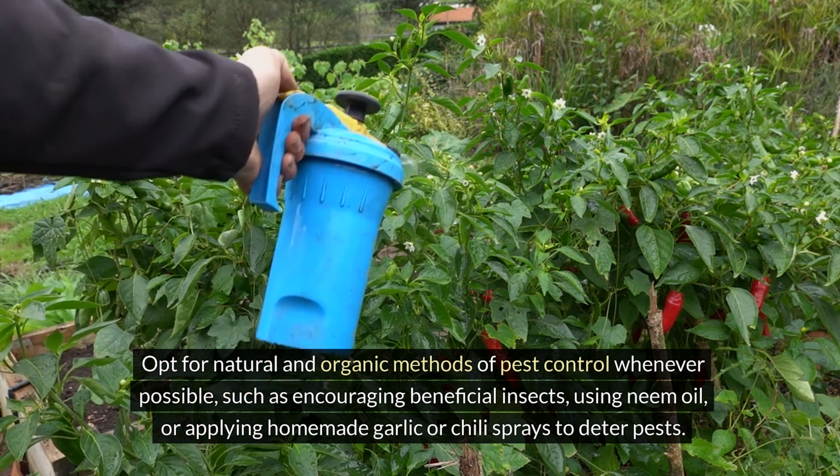4. Seasonal adjustments. As the seasons change, so will the needs of your garden. Spring might involve more planting and mulching. Summer could focus on watering and managing growth, while autumn is ideal for dividing perennials and adding new bulbs for the next year.